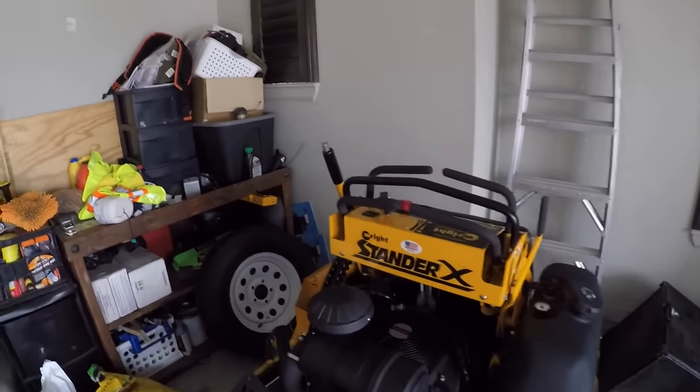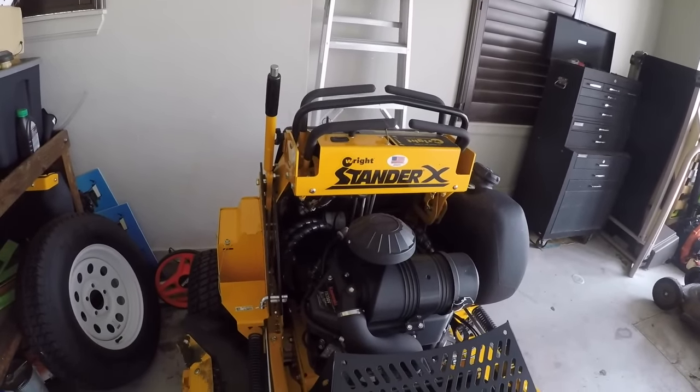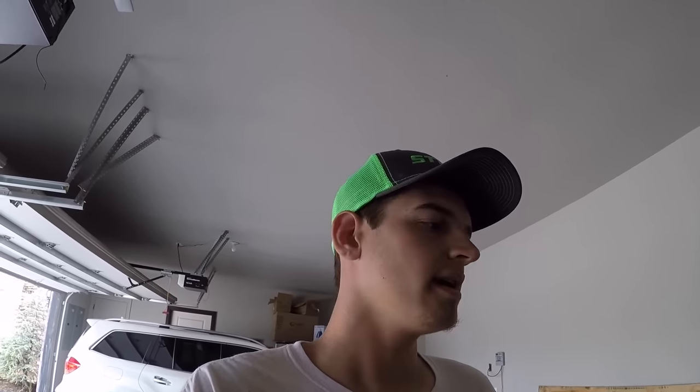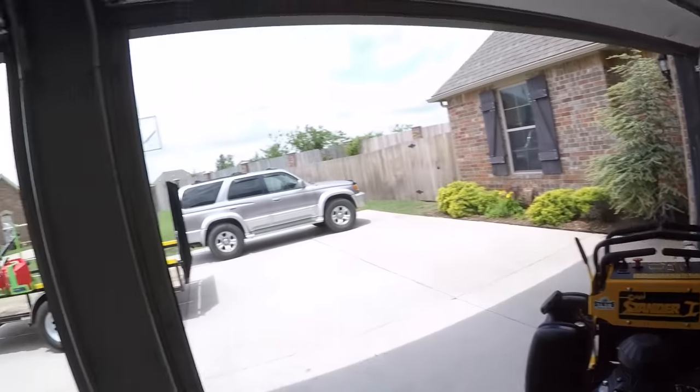But for the recap of today's video, we had the demo from Wright, the Stander X. And this mower held hills good, and it cut really clean. So guys, let me know what you think I should do. Should I pull the trigger on a Stander X or a ZK? The thing is that I said I might need a 48 other than a 52. If I did go with the 48, it would have to be the X or, I believe, the Intensity, which is the same as this one. They have a 48 inch, I'm pretty sure. So maybe I'll have to demo a 48 Intensity, I don't know.